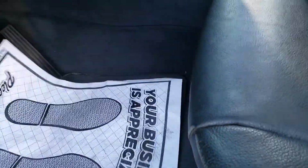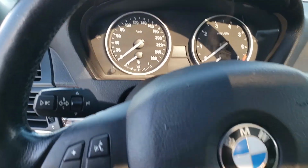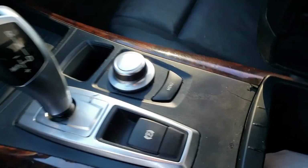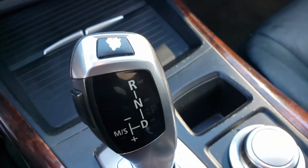These functions do seem to work. Mat floor is okay. I'm gonna take the key out so it stops beeping at us. The console on this side, the wood is not cracked too much. There's some here. There's also some cracking and damage on the plastic here, and you can see some peeling of the paint, some wear on the buttons, etc.